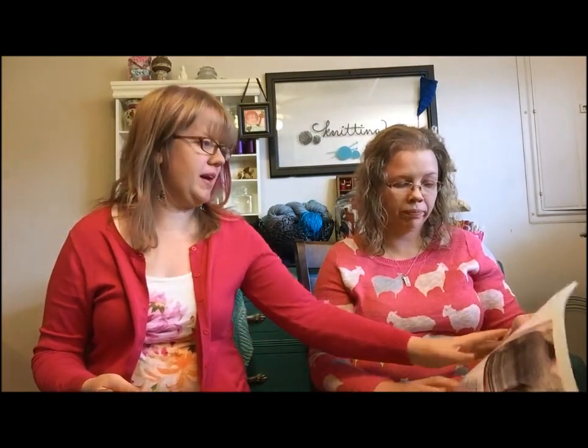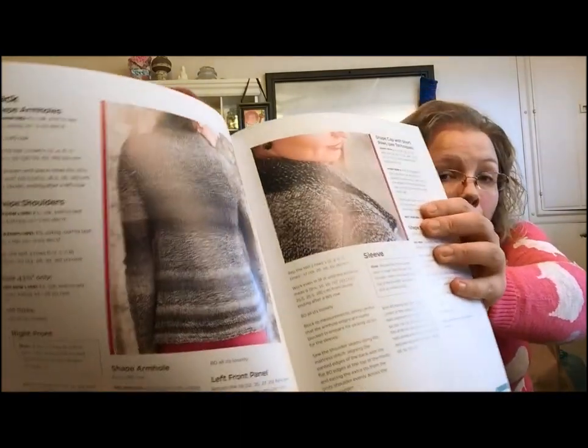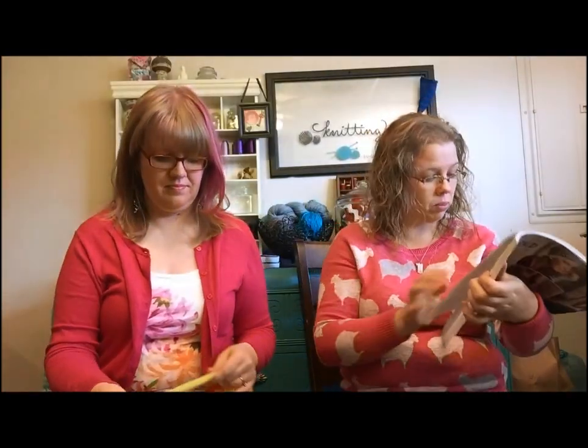Well, say the name of what the pattern is. You didn't. Oh, yeah, sorry, I showed you, but I didn't say it. This is the Angle, E-N-G-L-E cardigan. Here's what the back looks like. And I'll show you the front again. Here's a picture of the front. I really love this. I think I might have to make this one day.